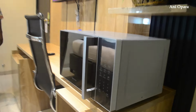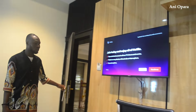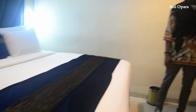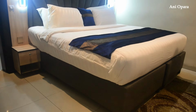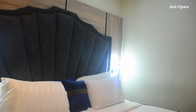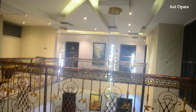You don't need to go anywhere. And it has a two-way entrance. From the other side we came in, you can decide to step out from here. People that love watching Netflix can, and you can also access YouTube here. That's why it's the smart TV. So this is another entrance that you use here, but you use the first place we entered through.